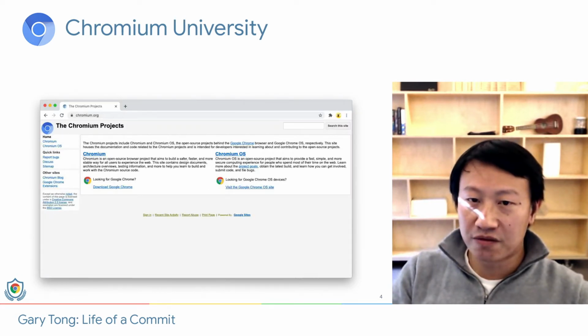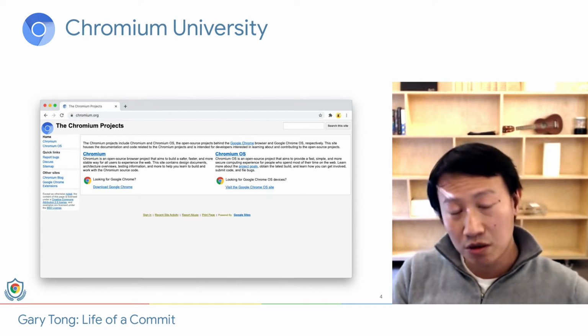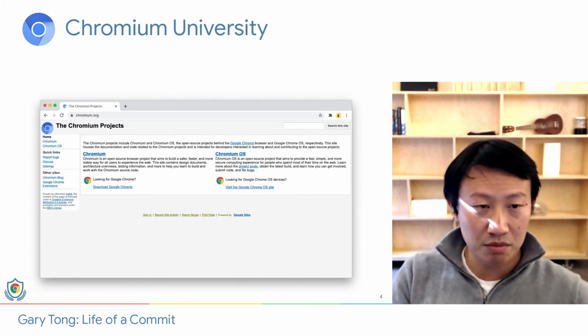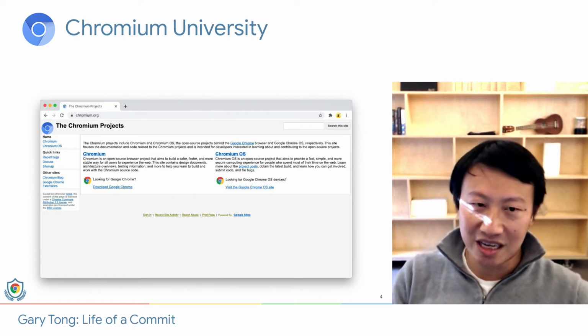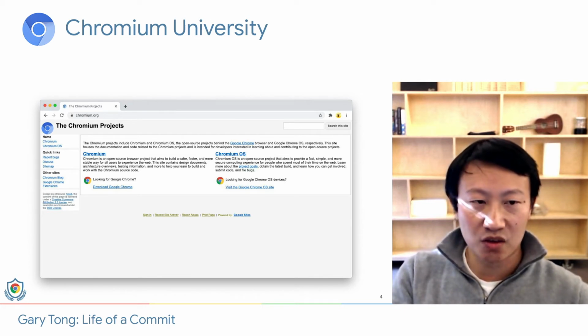Okay, so first to get started, go to the chromium.org page. So here you see 2 projects. Chromium.org is home to both the Chromium browser as well as the OS. This is very much a browser talk. There are plenty of other sessions today for Chromium OS things. So we will talk mostly about Chromium today.